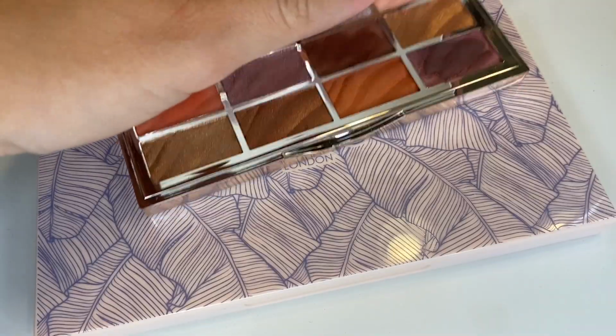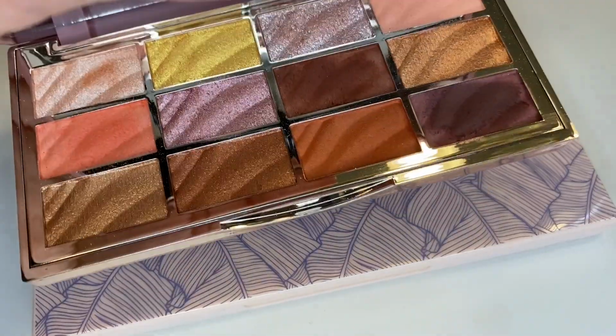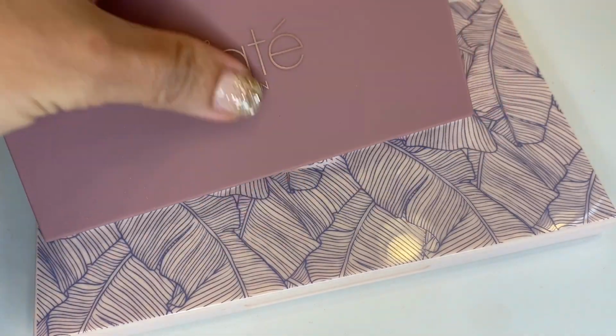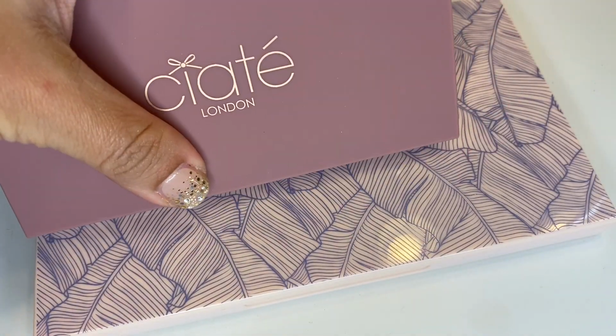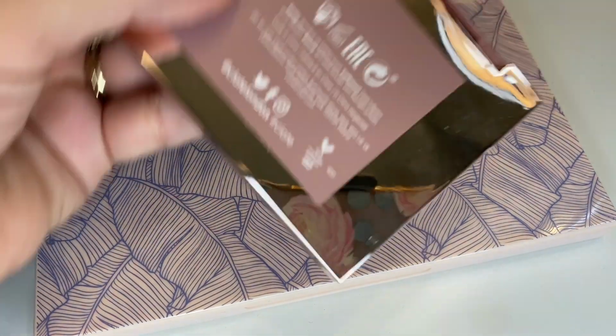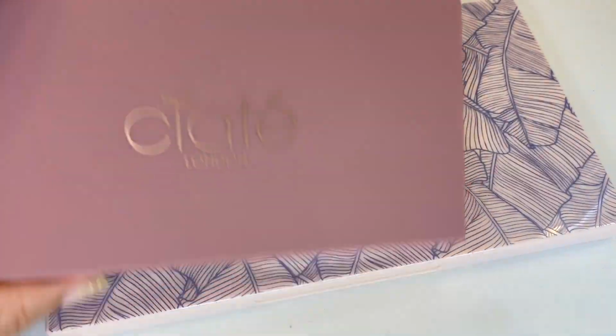Ciate is not, I don't find it to be a really great brand. The formula is not something that is amazing, but it's not horrible either. But I think my Profusion palettes are actually better. So that is the Velvet palette. And I do like the feel of the packaging. It's nice.